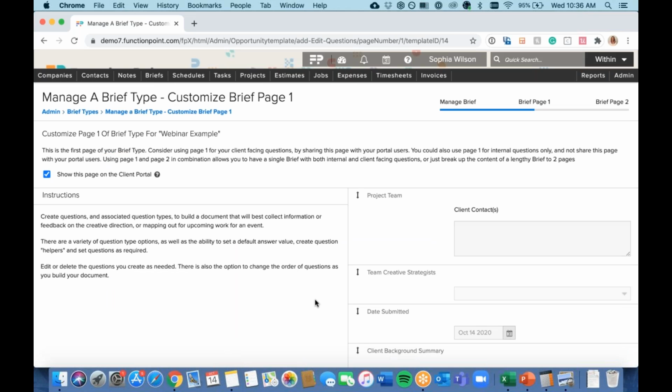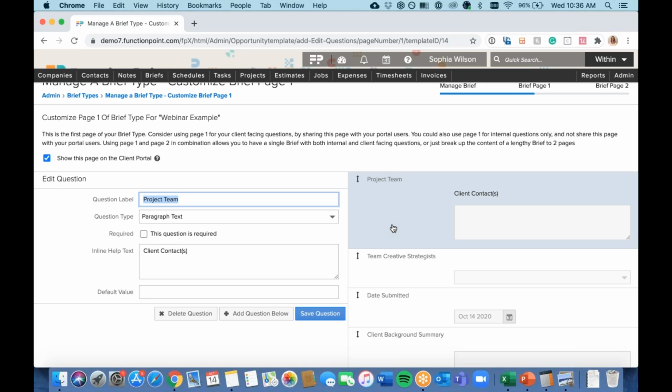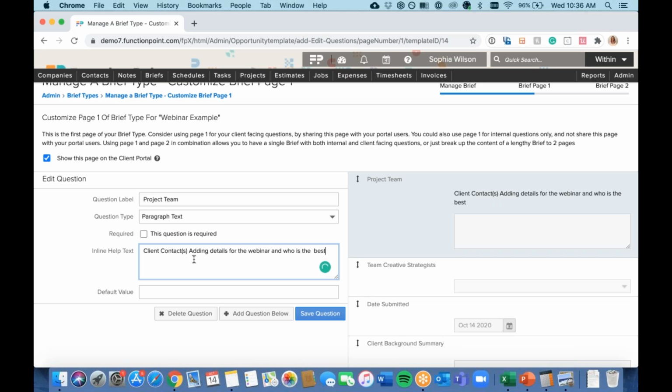Great, so that is now saved successfully. This is when we now come into the actual briefing questions. So again, this is where we had preset a lot of these details with that project team. We're able to come in, label that question, choose that question type, provide inline help text. So as you can see, we have this client contacts here. So adding details for the webinar and who is the best contact.